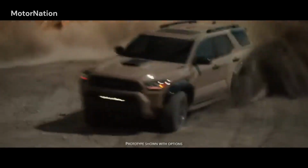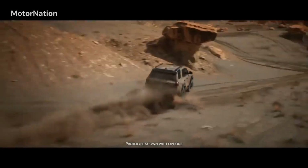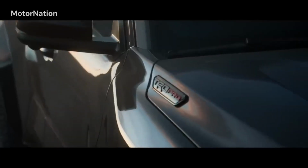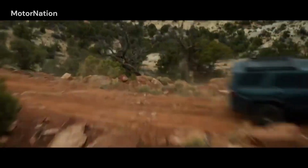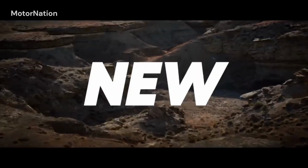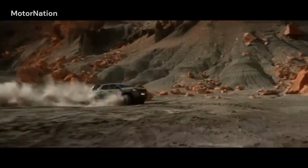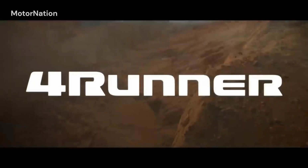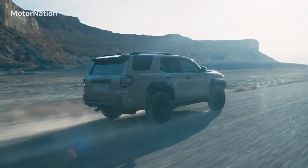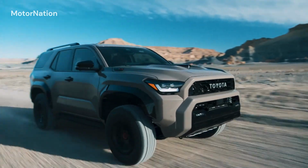Similar to this, Toyota equips every 4Runner with a suite of driver assistance features called TSS 3.0. This bundle of systems includes basics, such as automated emergency braking and lane departure warning, as well as more advanced offerings such as adaptive cruise control with a lane centering feature and a system that can detect if the driver is non-responsive and bring the 4Runner to a stop if needed.